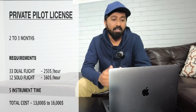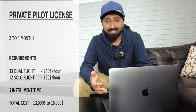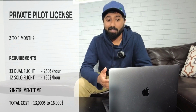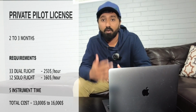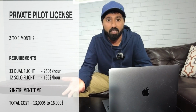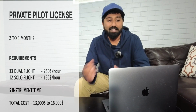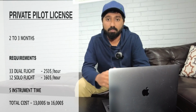So the minimum requirement for your private pilot license is 33 hours of dual flight. Dual flight, what does it say? Dual, as the word implies, means two people, which means an instructor is sitting with you teaching you how to fly the plane, right? So first time you come into this flight school, you don't know how to fly, so someone has to teach you. The instructor sitting with you teaching how to fly is going to cost you about $250 per hour.